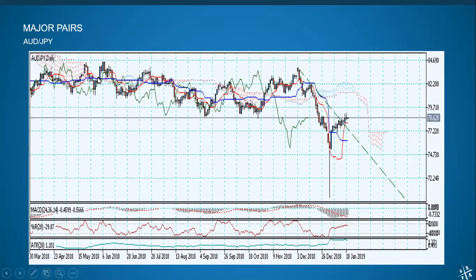You can see that this is a sideways channel as well, that it had broken out and is now testing the underside. So if that test fails and we see a bounce, this is also going to be a good long-term short as we ride the yen down, or the Aussie weakness towards the bottom of this chart.